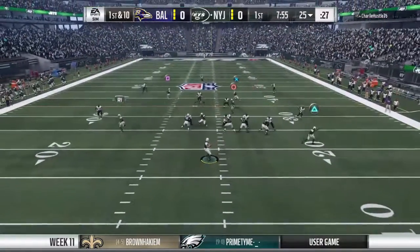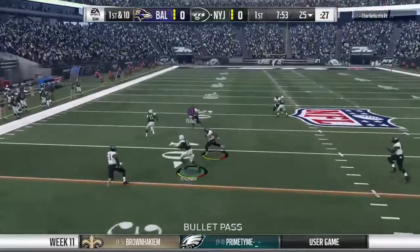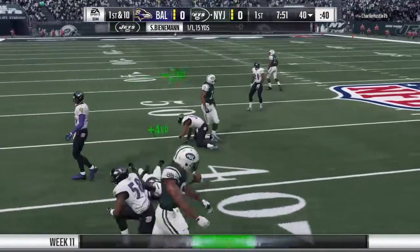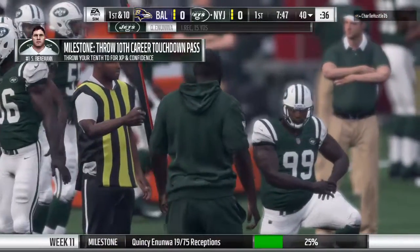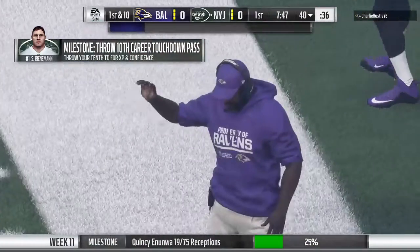They go play action here on first down. It's caught by Quincy Enunwa. And down he goes, but he takes it up to the 40. Give him 15 yards on that one, and the Jets move the chains.